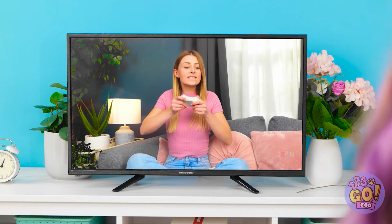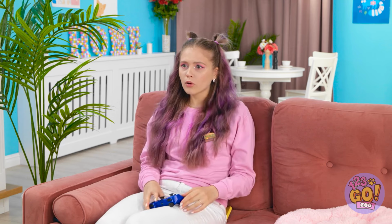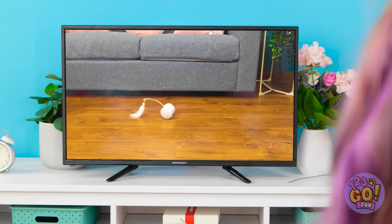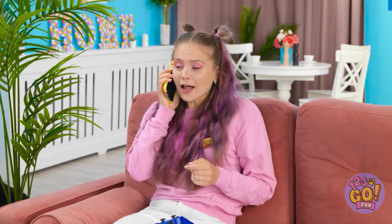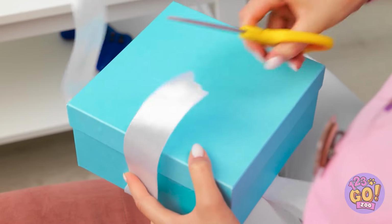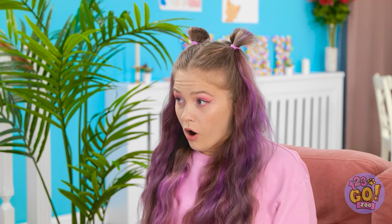Huh? What's that? Wow, that looks cool. It's a little remote-controlled car. But for cats. Look at it go! That would be awesome! I need to make a call. Hello? I'd like to order one of those cat toys. It's just what I need. Great! Thanks! This is gonna solve everything!